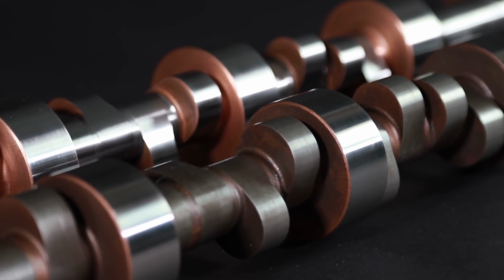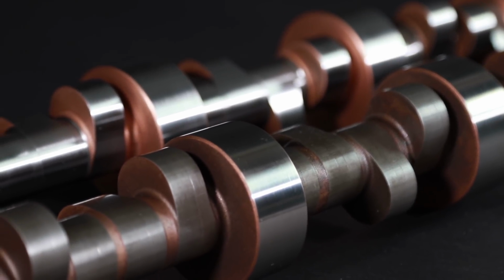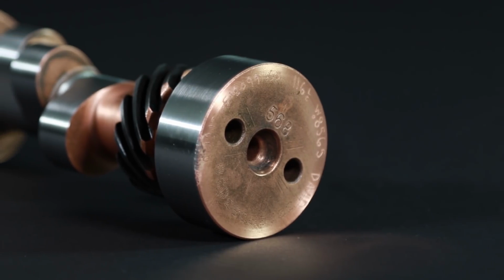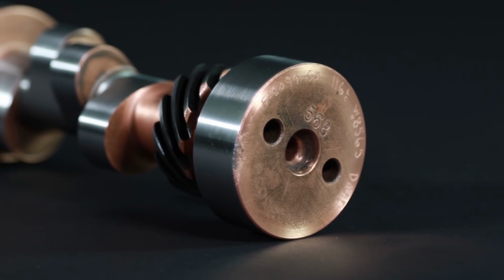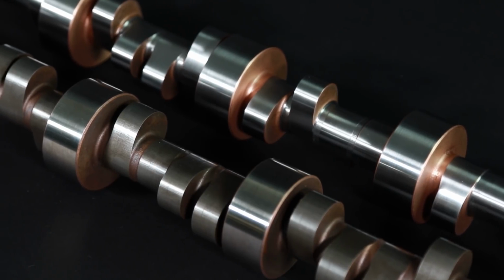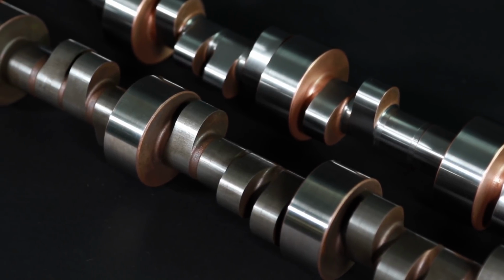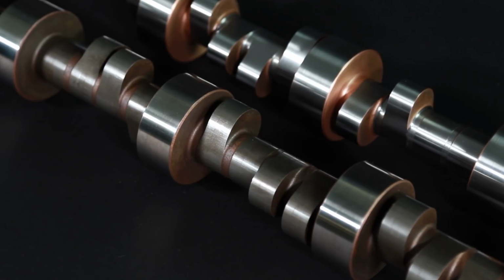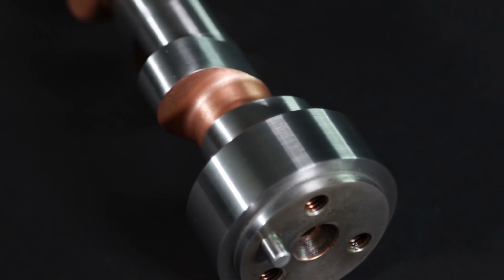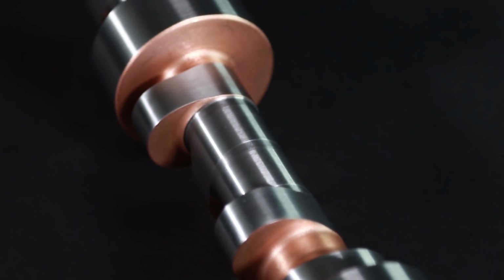All of those things go into that, and then we really drill down into it and decide what the customer wants. Where does he want it to make power? Does he want it to make more torque? Does he want it to make more horsepower? In circle track cars, it's very important that the engine run really well at part throttle. So those camshafts are completely different than a full-out drag race cam or even a truck pull cam. So it's all dependent on the customer's application and the purpose of the engine that he's building it for.